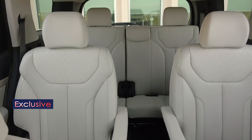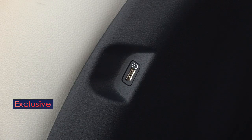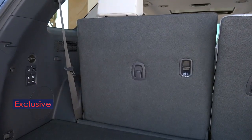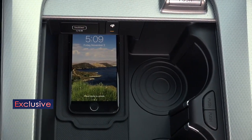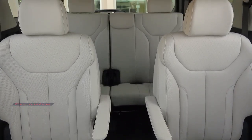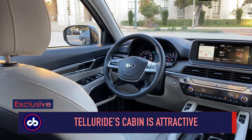The Palisade's cabin is roomy, and even the third row gets USB charging points. Optional equipment like the sunroof and electrically folding third row seats are pretty cool. The car's cabin is right up there with, dare I say it, Mercedes-Benz. On the Telluride, the fit and feel are also premium.